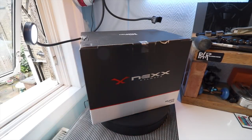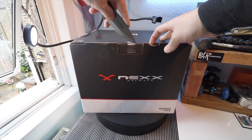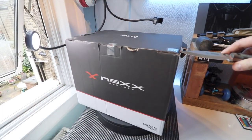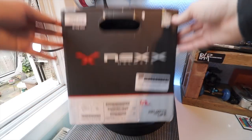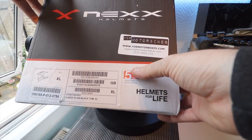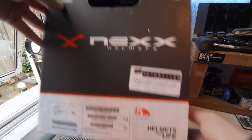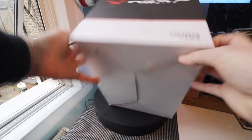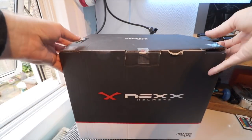Let's get cracking with this. I'm very excited, I've been waiting for this for ages. Let's do the tabs on the side first and see what we've got in the box. That's where it's from, 4 motorbikes, great dealership, with a 5 year warranty extension. I've got the XWED2 in plain black in an extra large because I've got a massive head. There you go, that's Helmets for Life, that's their logo. Let's have a little look inside.